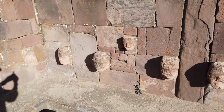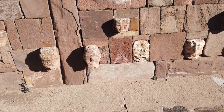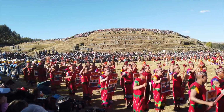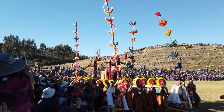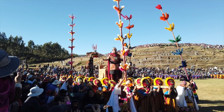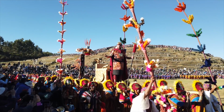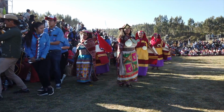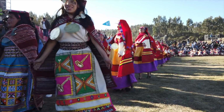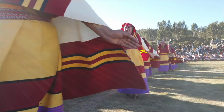And Tiwanaku is where we find the sunken temple with all of these strange looking heads. And we'll be seeing the Inti Raymi festival on the 24th of June in Cusco, or actually more specifically at Sacsayhuaman. This is an absolutely magnificent spectacle. And we will have front row seats. The ceremony dates back to the 15th century.